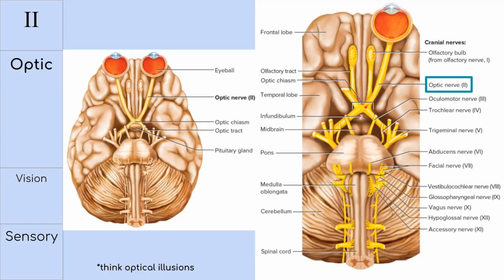Where it's located, it's a little bit to the right of the oculomotor nerve. It's shorter, and it's more curvy. The oculomotor nerve is straight, but this one's more curvy. So that's where it's located. I don't really have a tip to memorize this one. It's one of the ones that you just have to study and remember.